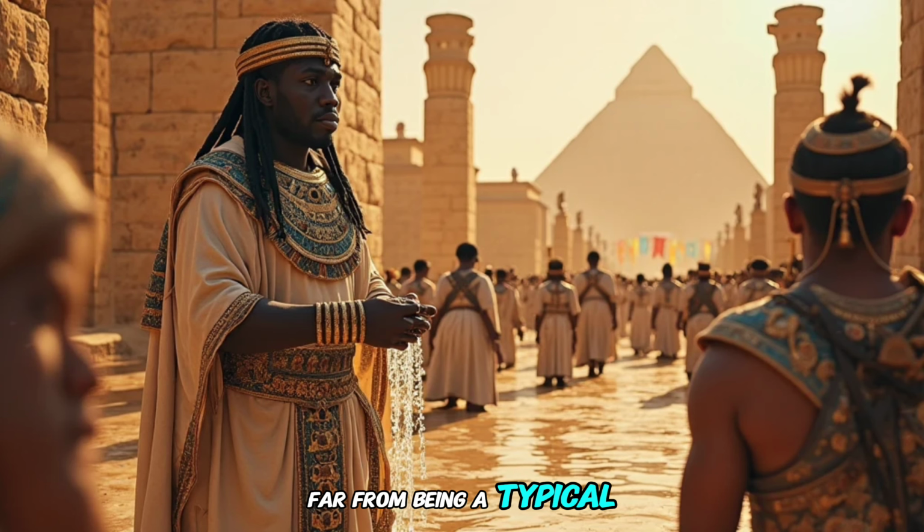Far from being a typical conqueror, Pi insisted on ritual purity during every step of his campaign. Before entering Memphis, the spiritual heart of Egypt, he washed in sacred waters and made formal offerings to the gods. His mission was not to dominate Egypt, but to cleanse and protect it.